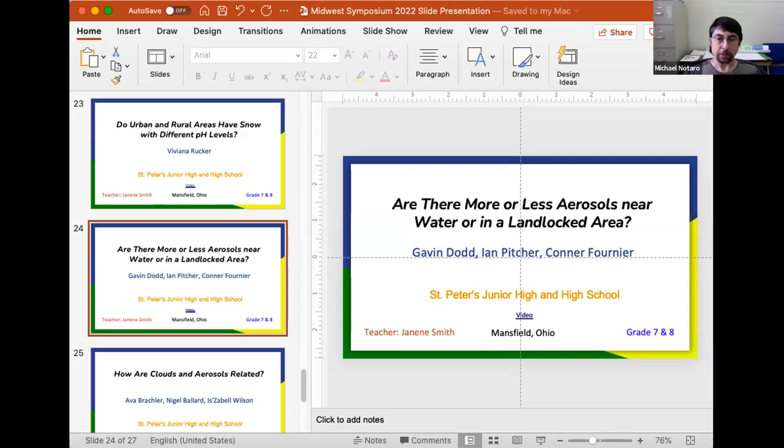Okay. It might be nice if she looked at individual precipitation events and then looked at wind direction, because sometimes, depending on if the wind's blowing from a source region of pollution, it may vary.